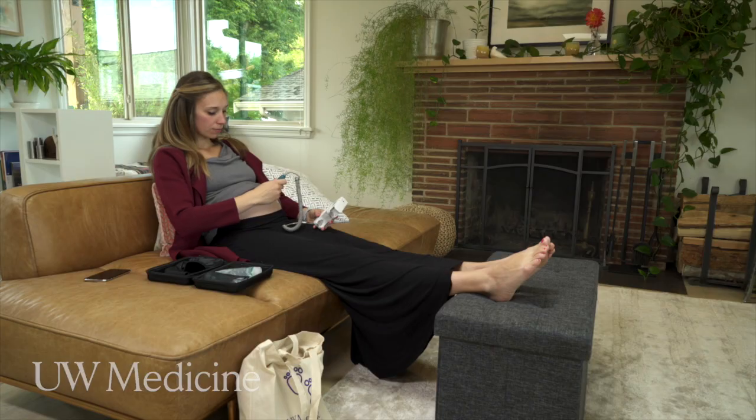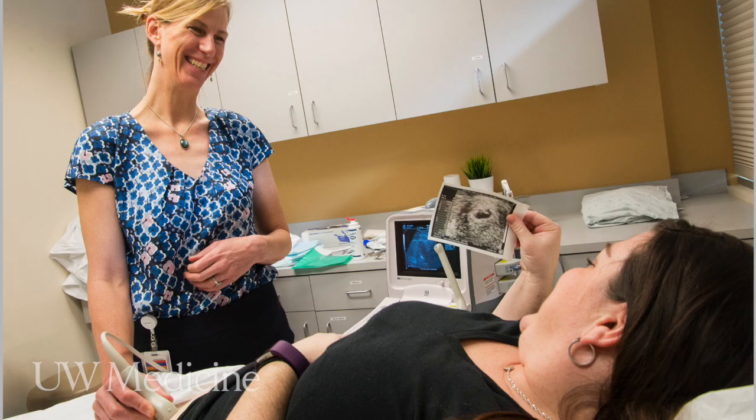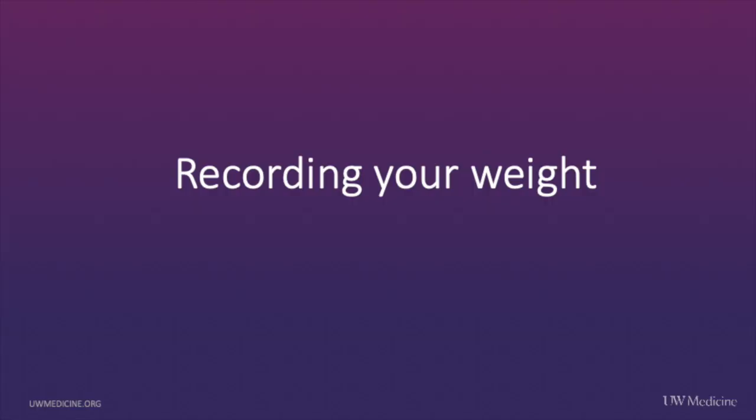Before 16 weeks, you likely won't be able to hear a heartbeat with the Doppler, so don't be concerned if you can't. Most fetal Doppler monitors allow you to turn the volume up. If you'd like, bring your Doppler to your regular in-clinic appointment and ask your provider for help and reassurance on using it.